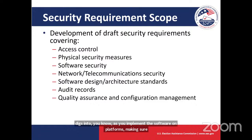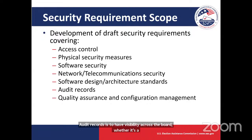Software design and architecture standards, that really gets into making sure that security is built into the software code, and also digs into, as you implement the software on platforms, making sure all those things are shored up. Audit records is to have visibility across the board, whether it's a networked cloud platform or it's a standalone system where you have to manually pull the logs after the election. That's covered in that portion.